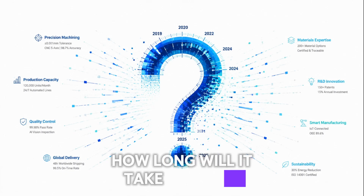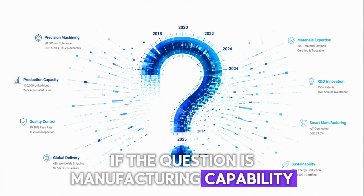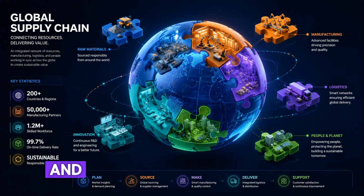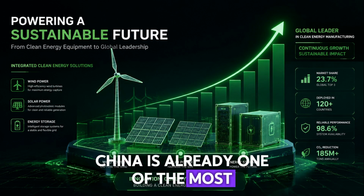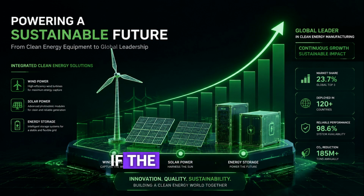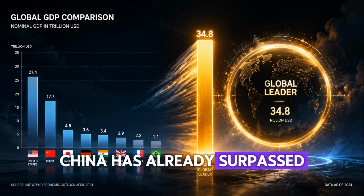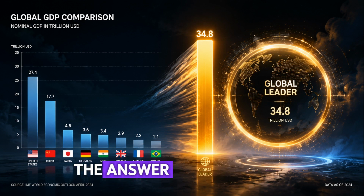So how long will it take China to surpass the United States? There is no clean single year. If the question is manufacturing capability, China has already made the key leap. If the question is goods trade and supply chain completeness, China already has global scale advantages. If the question is clean energy manufacturing, China is already one of the most important players in the world. If the question is purchasing power parity GDP, China has already surpassed the United States. But if the question is full global leadership, the answer is not settled.